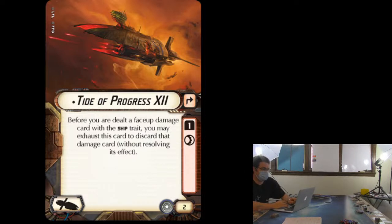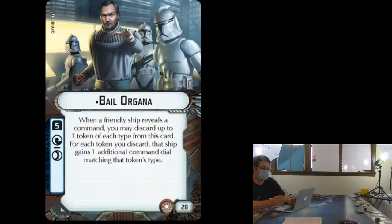Let's see. Next, we're going to move over to what they put out. You know what? That's one of those things that really never comes up, the ship versus crew trait, unless you've got the one upgrade, the medical crew, or medical team, rather. So the next one we've got is Bale.